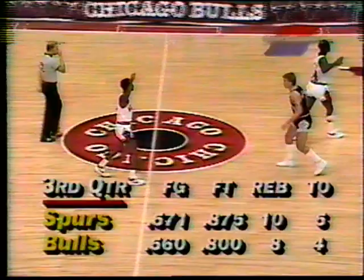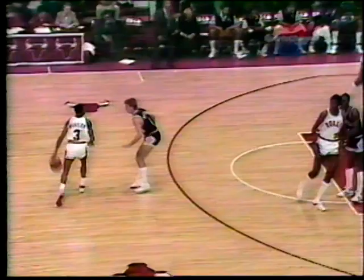And here's the story on how that third quarter broke down. Look at the field goal percentages. They were high. And the rebounding, San Antonio dug in to get a couple of edge. Just a very good shooting game all the way across.